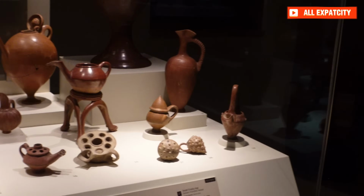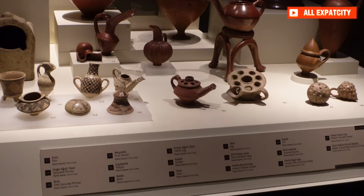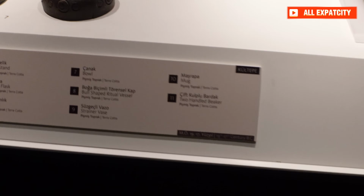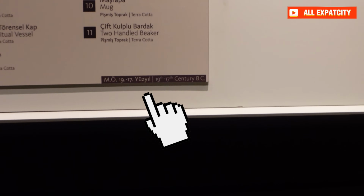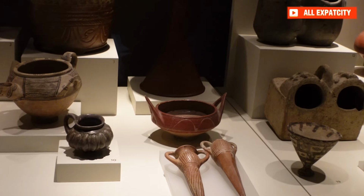When you visit here, there's a lot to learn about life, not just about the Turkish history. There's a lot to learn. You can see it. Let me bring this quite close. 19th to 17th century BC. So everything here is quite old.